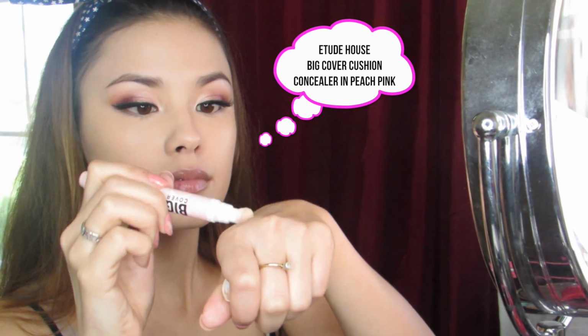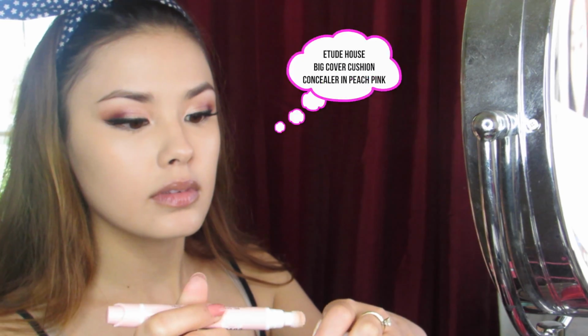For a little extra highlight, I'm taking this Big Cover Cushion Concealer from Etude House, and I'm just going to use the puff and apply it on the top of my cheeks. I love the flawless effect this gives my face, and it just makes my eyes pop even more.